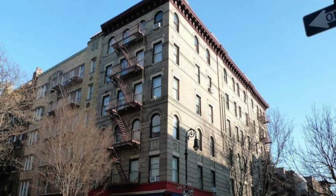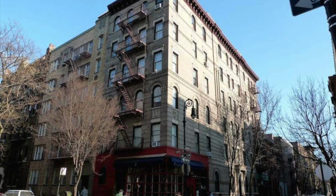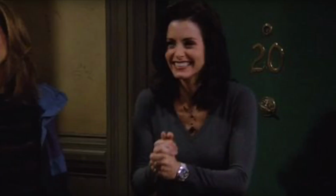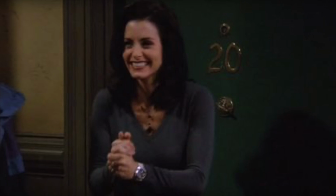One of the producers simply explained afterward that it was one of the buildings where he had lived as a child. The apartment number was originally 5, but was changed to 20 in the second season to reflect better the fact that it was on a high floor.